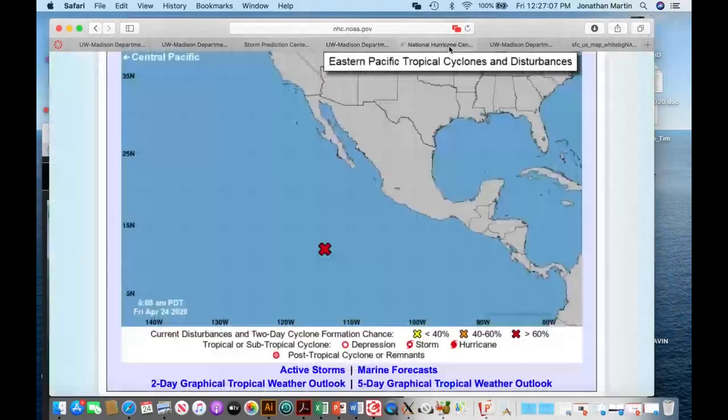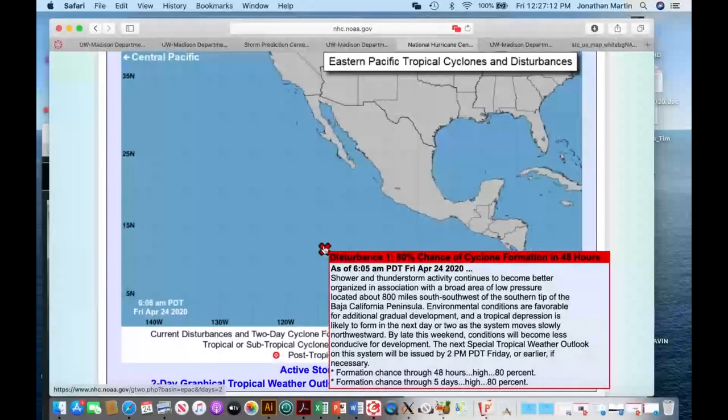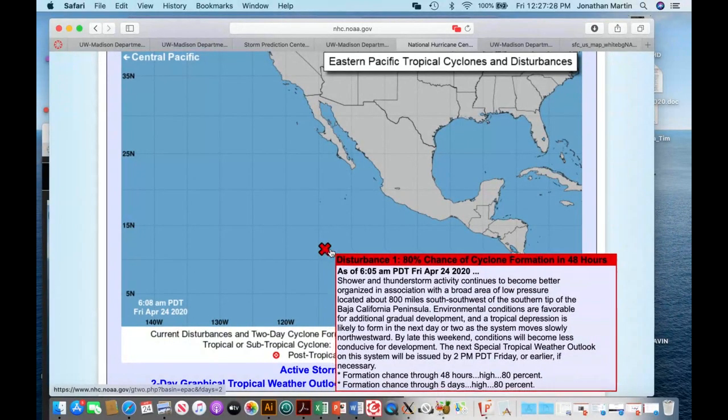The Hurricane Center is saying there's about an 80% chance of cyclone formation in the next 2 days. Right now, what do they say about any winds? They don't even know about any winds. It's a broad area of low pressure, about 800 miles south-southwest of the southern tip of the Baja Peninsula, and they're going to update again later today. So it's a pretty interesting feature.